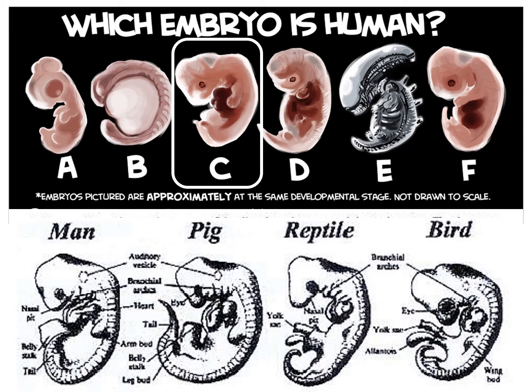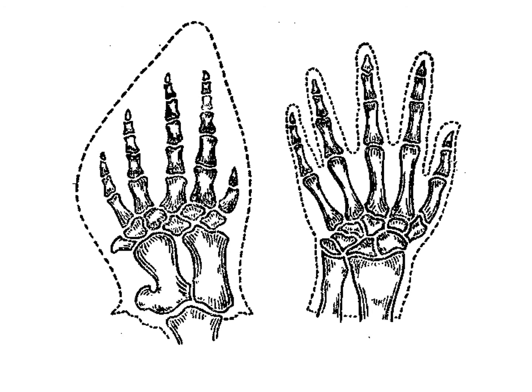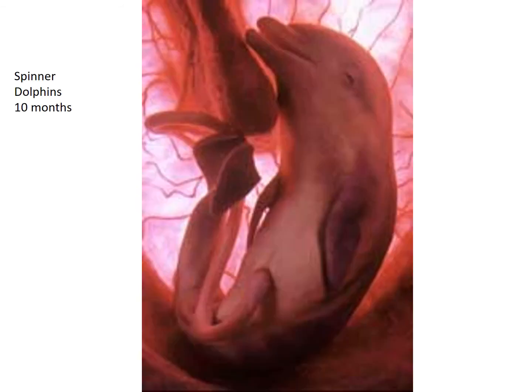Now, why do we care about this? Because it may help with procedures such as using a heart valve from a pig or bovine, and those kinds of things. This is another similarity. This is a human hand, obviously, and these are the bones inside a whale's pectoral fin, and it's interesting to see those similarities. Here you see a spinner dolphin at 10 months, great picture, and we think about how often they compare our brains with dolphin brains, etc.